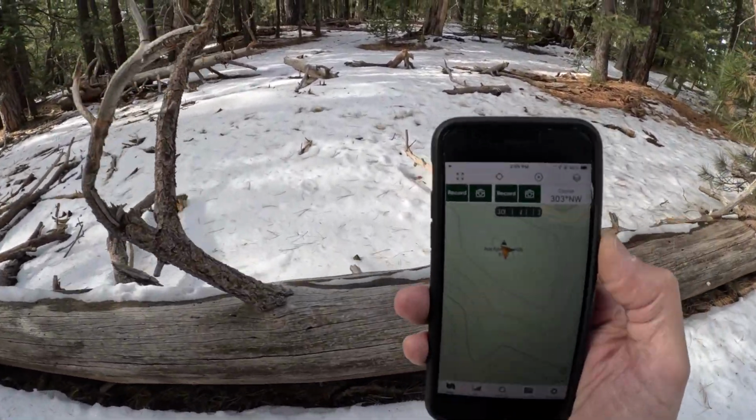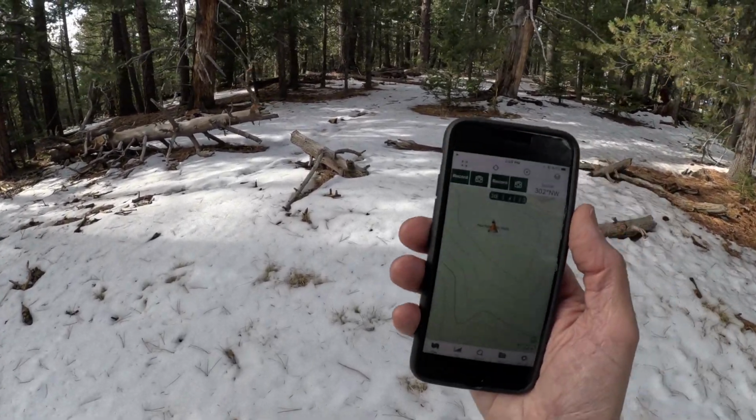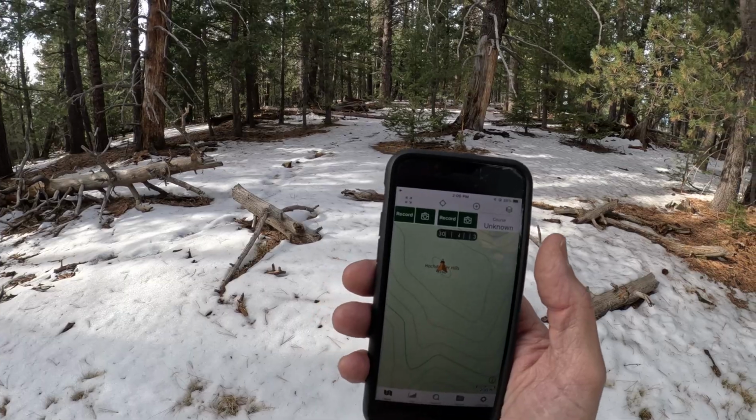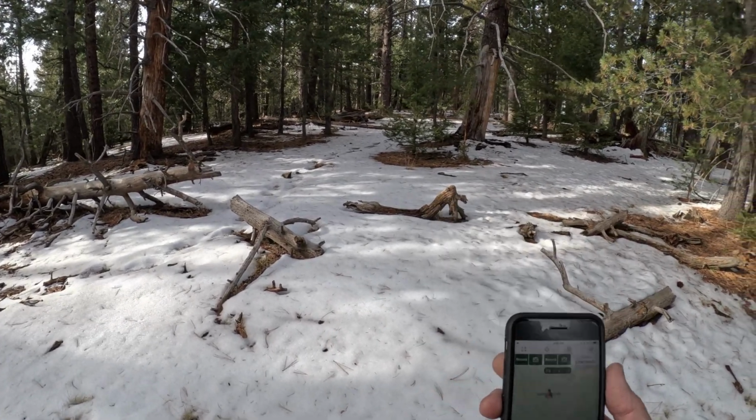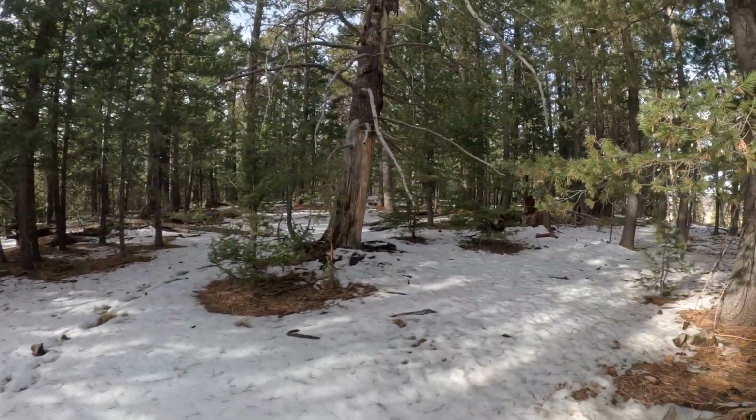So, pretty close to where, yeah, we're right on it now. So, cool. So quiet and peaceful up here. I mean, awesome. All I hear is the ringing tinnitus in my ears.